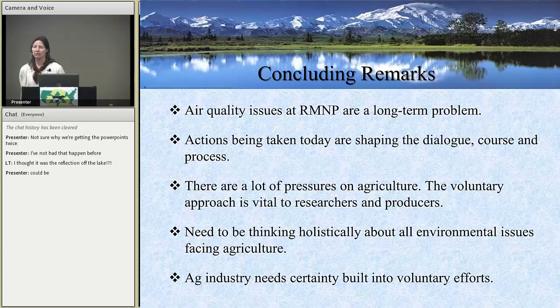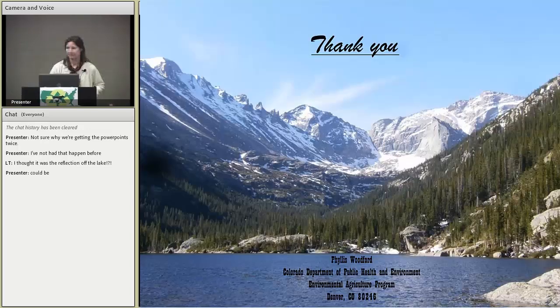We need to be thinking of holistic solutions. We have nutrients. We have greenhouse gases. We have potentially ozone if they tighten those standards. Regional haze, if the state implementation plan we have doesn't work. So how can we be thinking of these things together instead of in the silos that we usually work in? And again, we need to build some certainty into the voluntary efforts of the department. So any questions? Yes, sir.